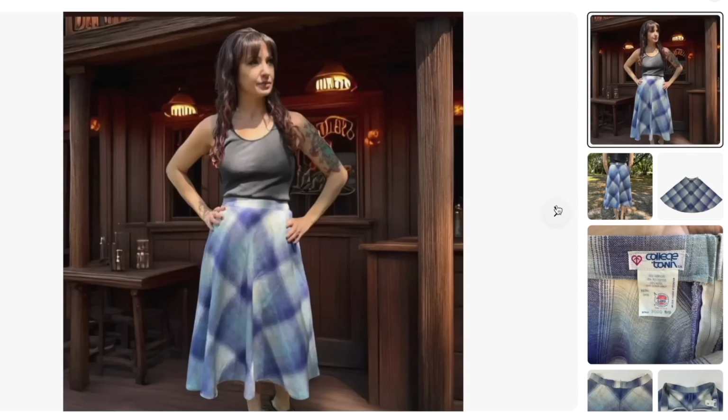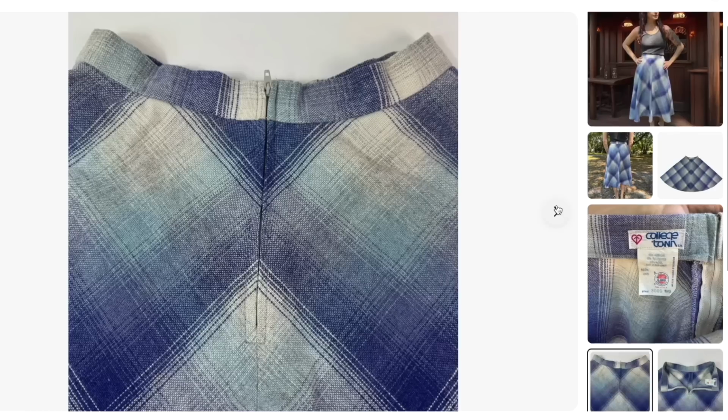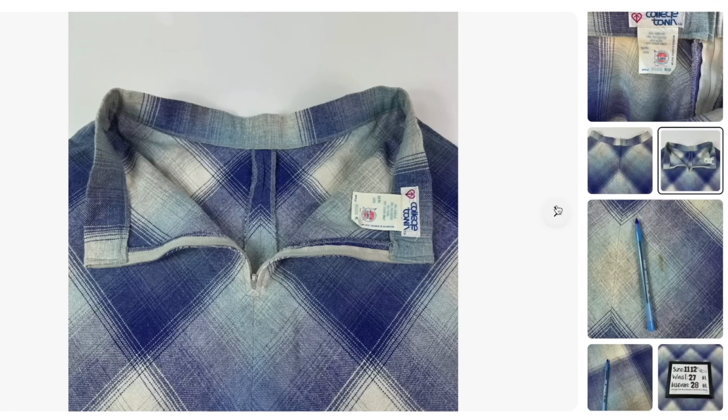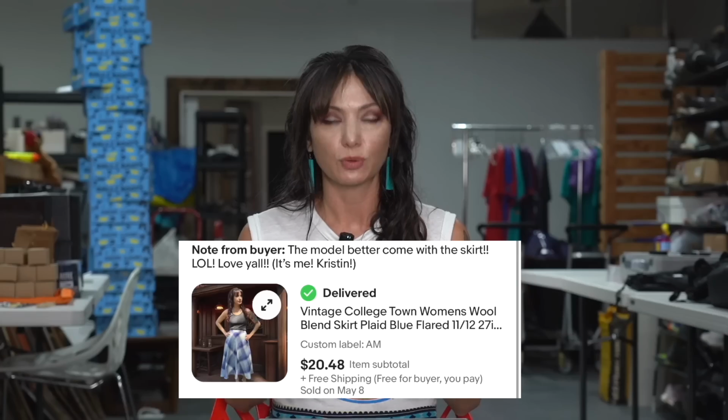This is another of the vintage college town skirts that we purchased. And this one is the 27-inch college town skirt, and it's a blue flannel. So this sold for $20.48. Again, I had every intention of listing them all together to get that price point up so that our ASP would be a bit higher.